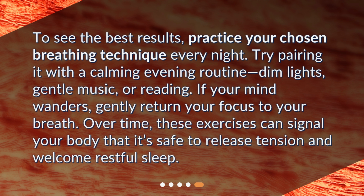Over time, these exercises can signal your body that it's safe to release tension and welcome restful sleep.